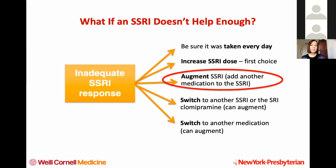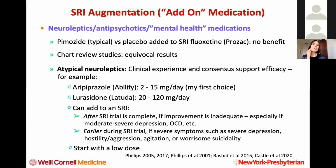You can also, if these approaches don't work, augment the SSRI. You can add another medication to the SSRI. And this is kind of an evolving field. We're always learning new things about BDD. We're always finding new medications that may be helpful when added to an SRI. So there is a group of medications called neuroleptics. They're sometimes referred to as antipsychotics. They are good for psychotic symptoms, but increasingly they're referred to as mental health medications, which is a very broad term. And it reflects the fact that these medications treat so many different kinds of symptoms. The term antipsychotic is too narrow.